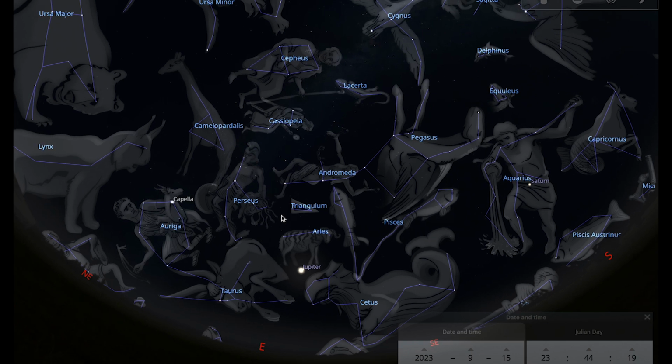If I pop the constellation art on, we can have a look at the story of Andromeda, and there are lots of characters in this story, so see if you can spot any of the others as we talk about Andromeda. So in Greek mythology, Andromeda was the daughter of King Cepheus and the queen Cassiopeia. Cassiopeia angered the sea god Poseidon by proclaiming that Andromeda was more beautiful than the sea nymphs, and that caused Poseidon to send the sea monster Cetus to destroy the kingdom.